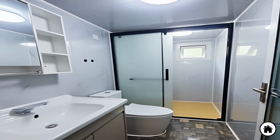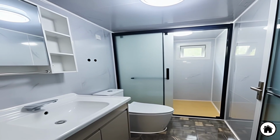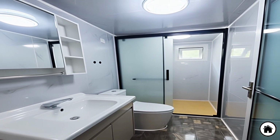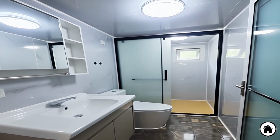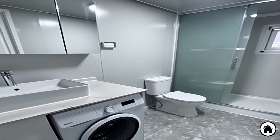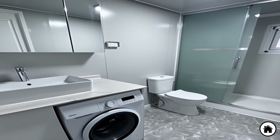With its sleek design, strong build, and flexible options, this prefab container home offers a smart and stylish way to live comfortably in a compact space. It's perfect for urban settings, remote locations, or anyone looking for a modern twist on tiny living.